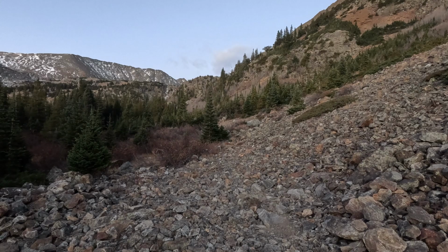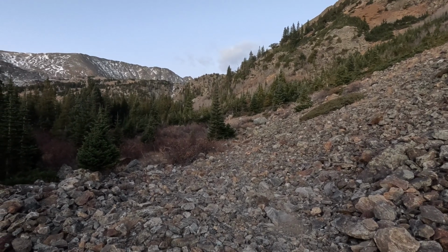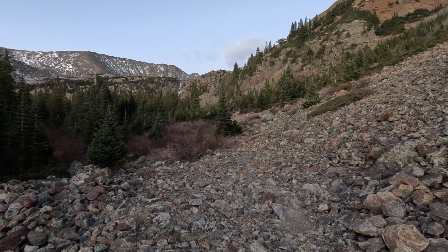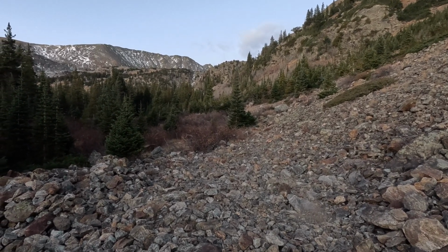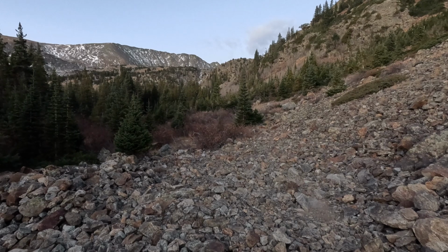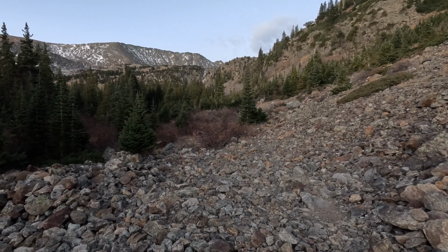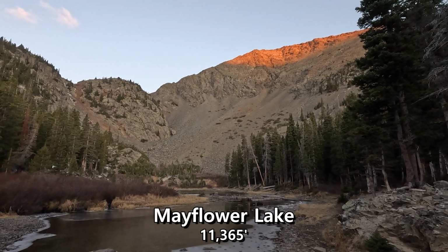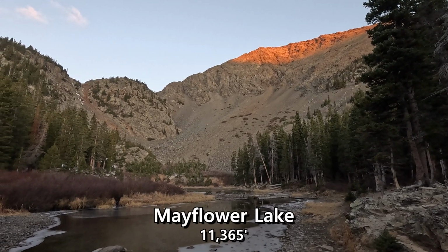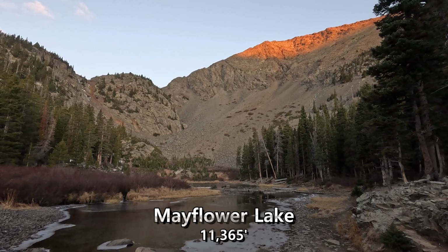Official start time, 7 a.m. And within 15 minutes, we've made it up here to the top of the first incline. And I'm thinking we knocked out roughly 300 vertical feet right there. Whew. And we've made it up to Mayflower Lake. This is the first lake along the way.